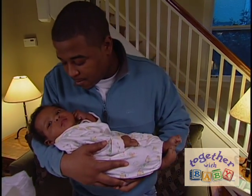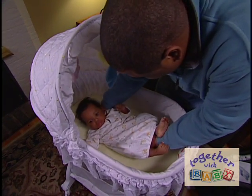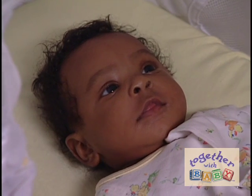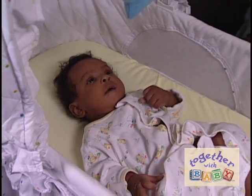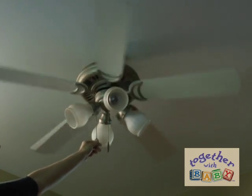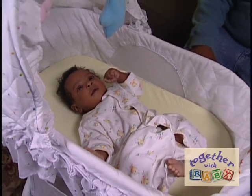Do not allow your baby to be exposed to secondhand smoke. In fact, do not allow smoking in your home. Secondhand smoke increases the risk of SIDS. If you must smoke, do so outside and away from your baby. Studies show that using a low-speed ceiling fan in addition to placing your baby on their back can further help reduce the risk of SIDS.